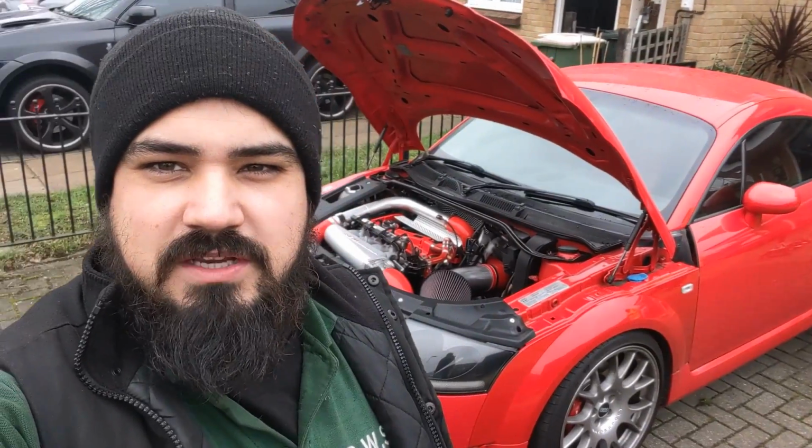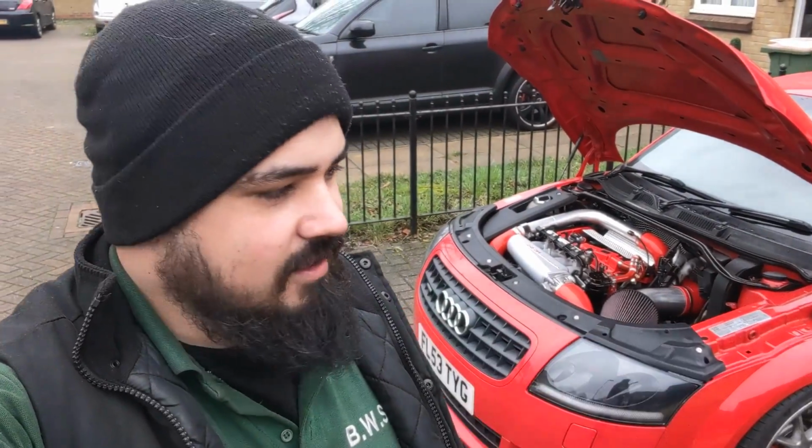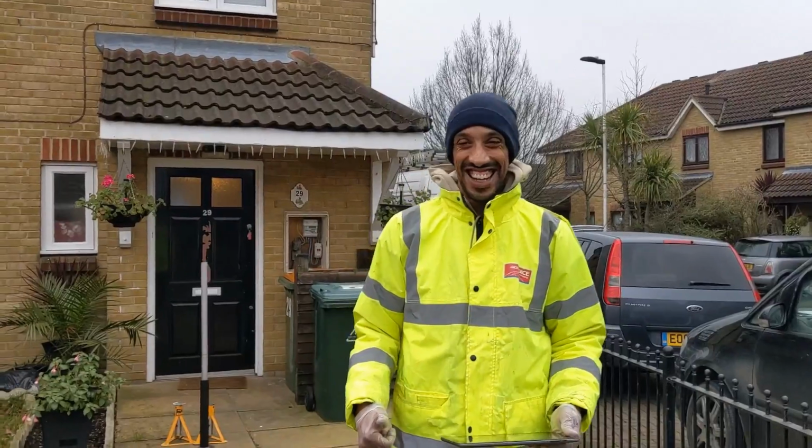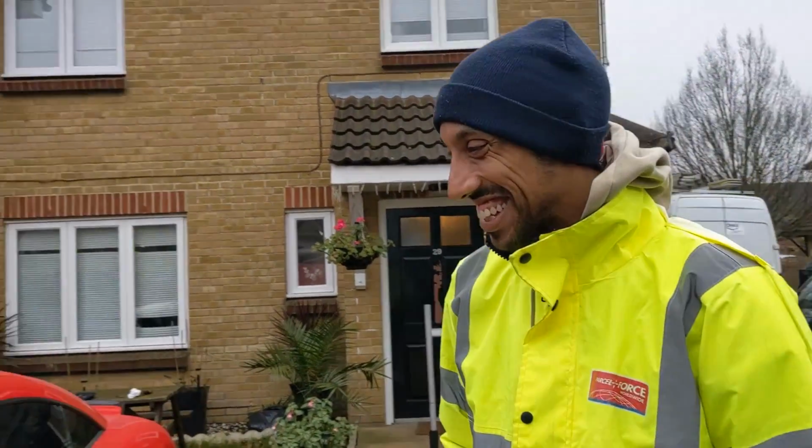Morning guys, you join me in London this morning, capital city of England, with this big turbo beastie right here. So we're actually just going to have a bit of a talk through about the car with Germains, the owner, and he can talk us through what he's done to get it to this stage. Look at that, grinning like a Cheshire cat because he knows what he's got.